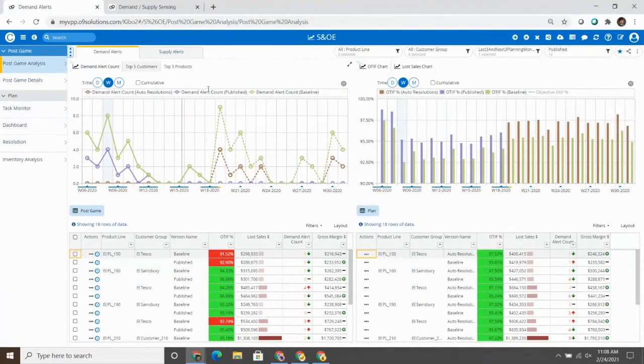You can have a SNOE dashboard also. So that is very important, where you're tracking various metrics. And in this case, I am tracking the alert count metric and the OTIF, on time in full metric. So the green is my base plan, and then the purple here is saying that with the automated decisions that I had made, the alerts went down from here to here. So I made my plan better, so to speak.